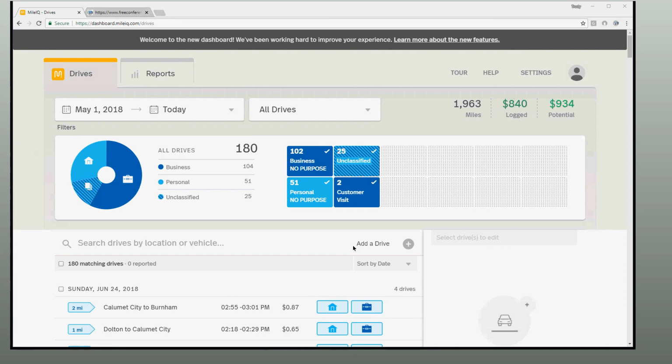So here, as you can see, when I first log on, it gives me all of my drives. I had 180 drives: 104 business drives, 51 personal drives, and 25 unclassified drives.